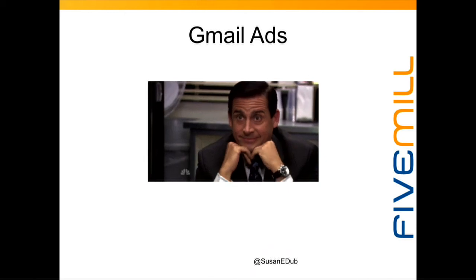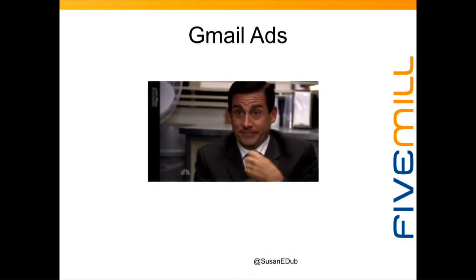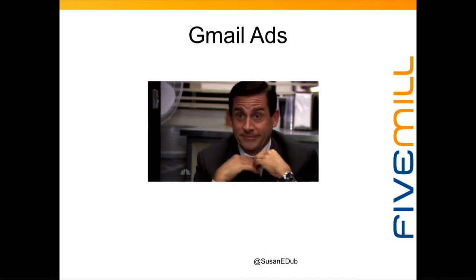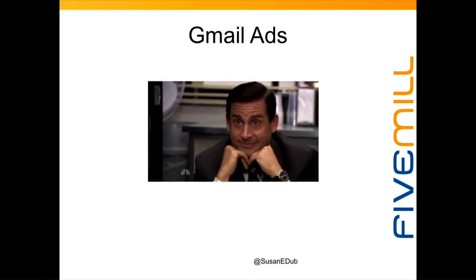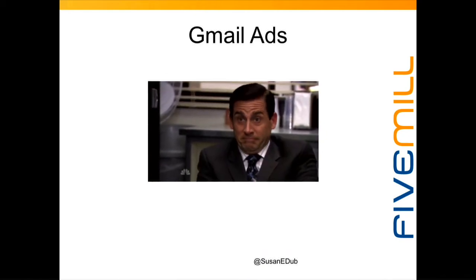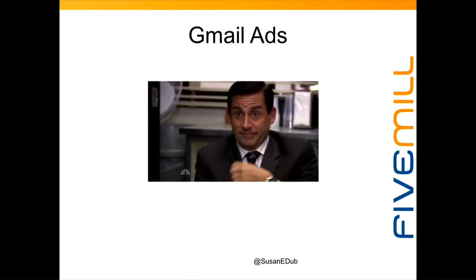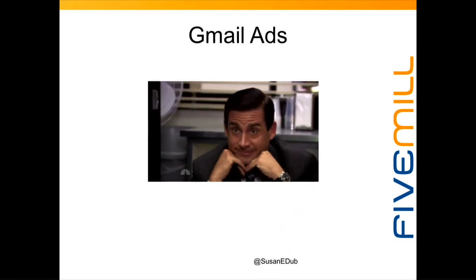I also wanted to take a minute and talk about Gmail ads. These don't really fall into the traditional display. You can still use a lot of the tactics that I talked about, but we've had really, really good results with Gmail ads. The thing you have to remember with Gmail ads is that they are display-like, but they also have results that usually trend more towards what you see with search. They tend to be smaller inventory, so don't go into it expecting that you're going to see the same volume that you see with regular display.